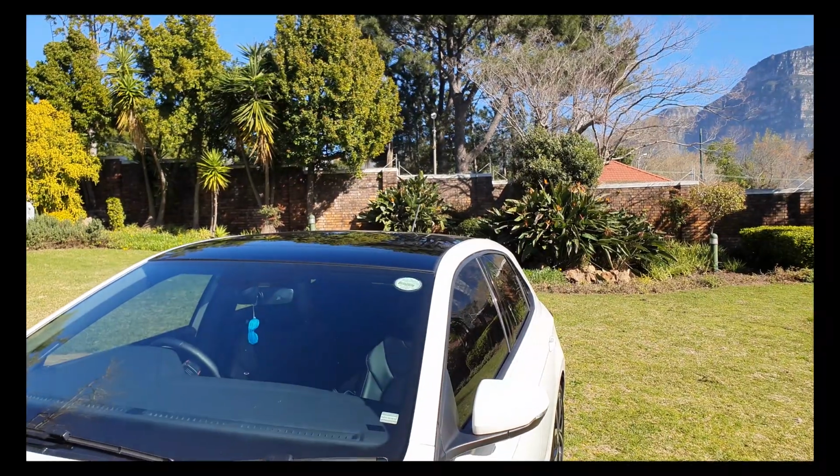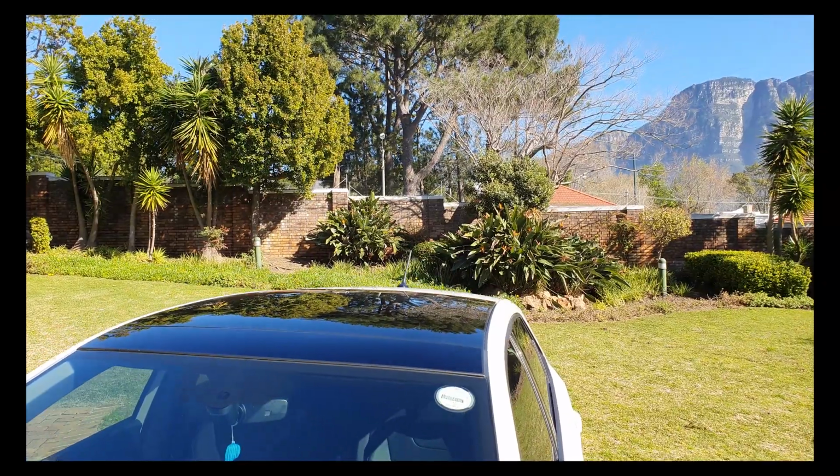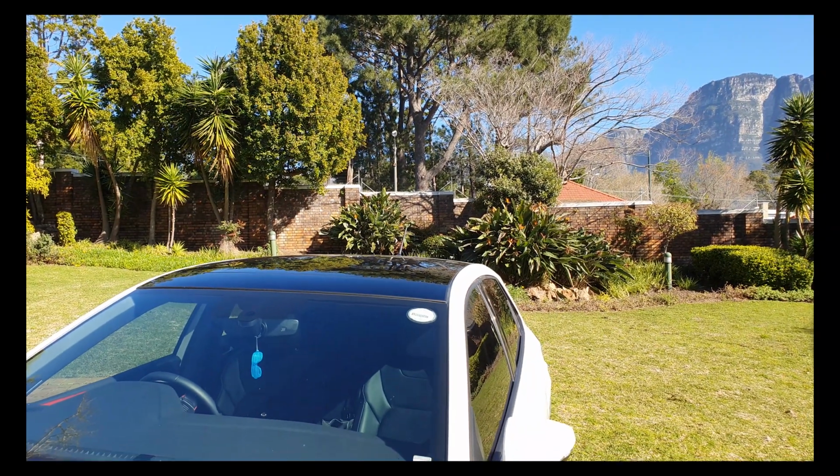And then we come to the sunroof. You know you can't buy a Polo GTI without a sunroof. It must have this nice panoramic roof. So this is also an optional extra, which costs around 10,000 rand to get on the car.